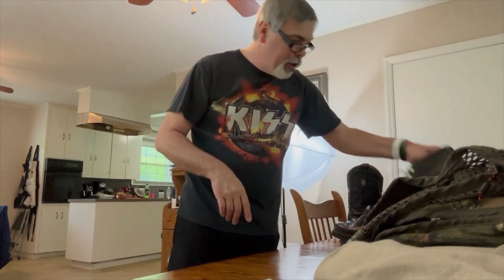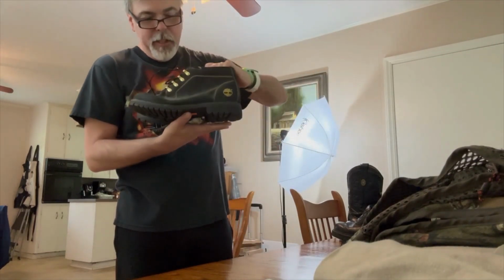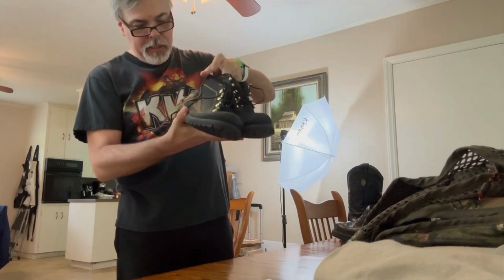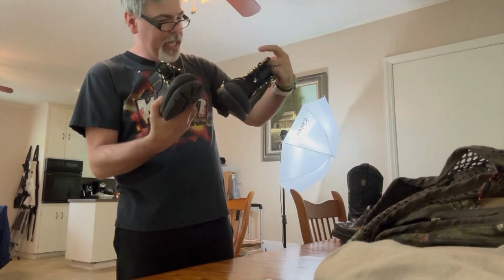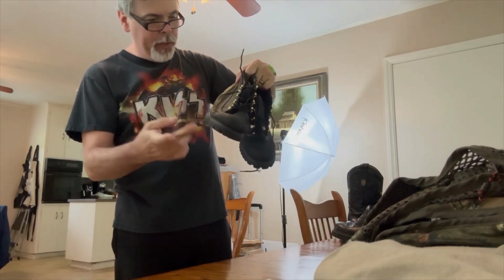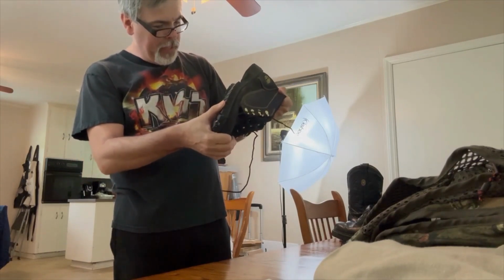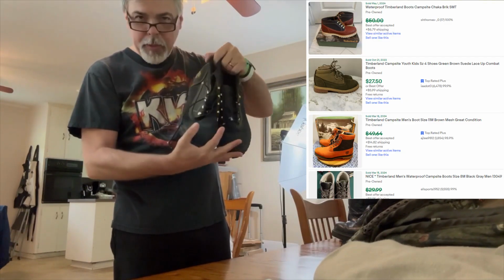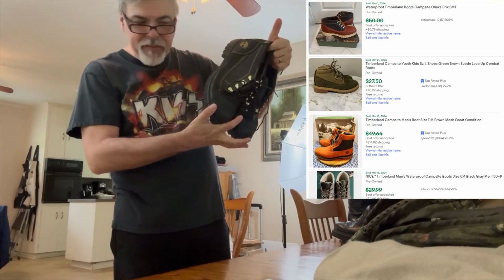Our very first is this pair of Timberland work boots. The Timberland campsite. A little bit of cleaning. I'll probably change out the shoestrings on these things, but I'm thinking this pair of boots, 25, 30 bucks.